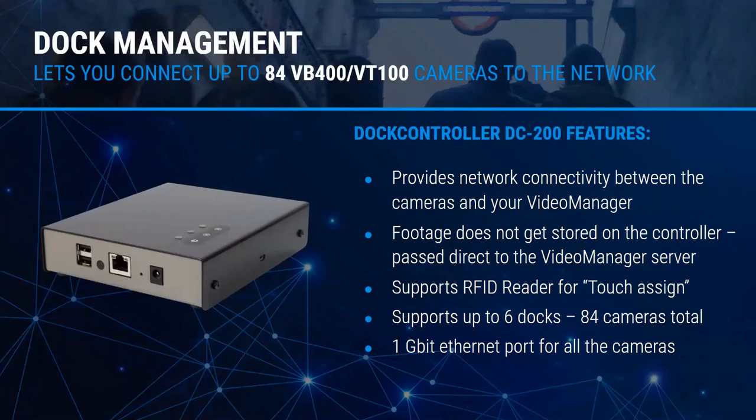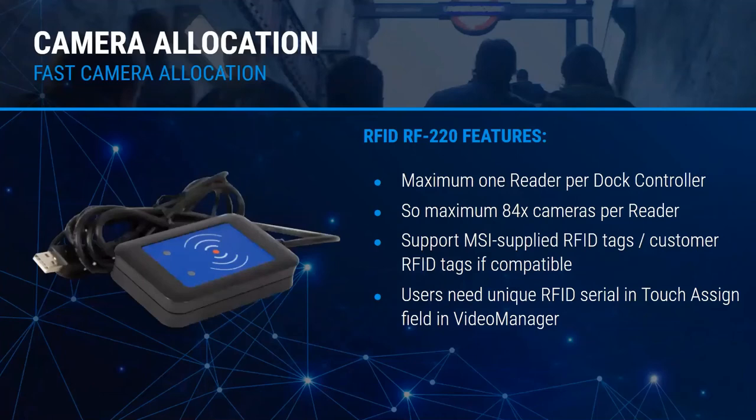And what we have on these RFID readers is that they are mainly used together with the dock controllers, and you can have a maximum of up to 84 cameras per reader. The users have unique serial IDs in the touch assignment field in the video manager itself.